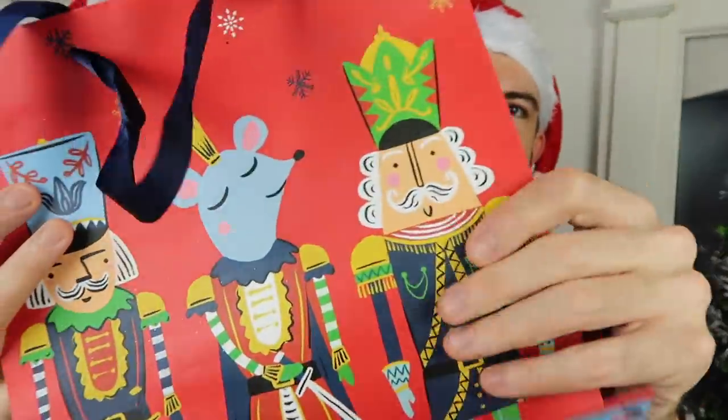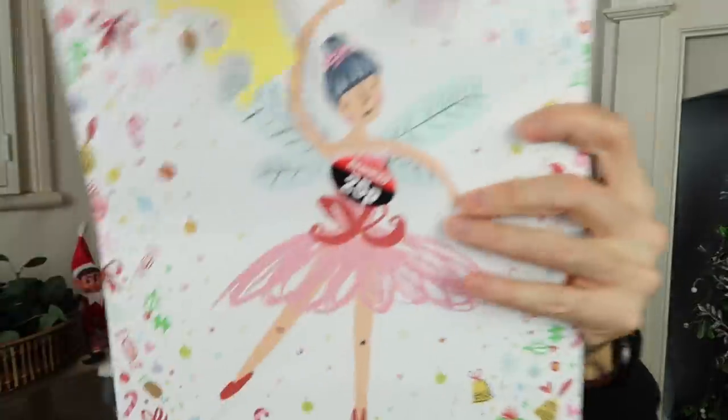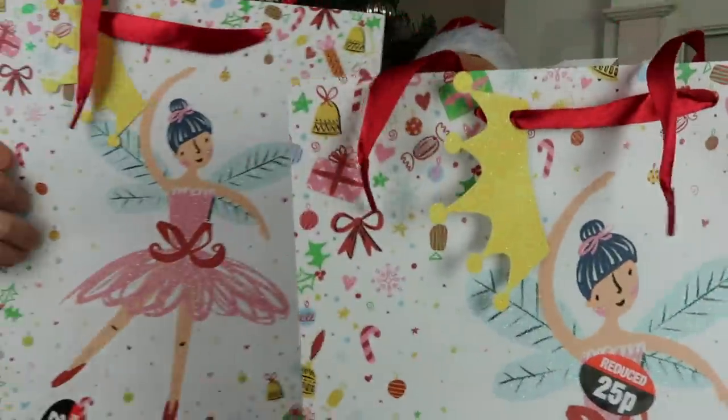It's got like the foiling going on as well, so you see that? Very, very nice. And then this one, I thought these were really sweet, with the ballerina on. And this one has glitter going through it as well, which, again, for 25p, I thought that was so good. So I've got two of those.